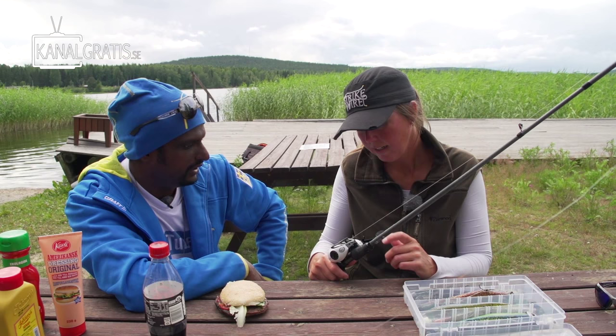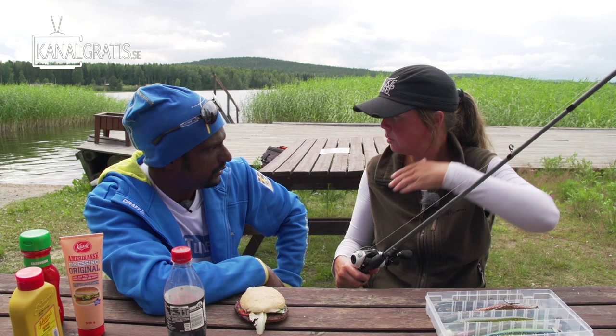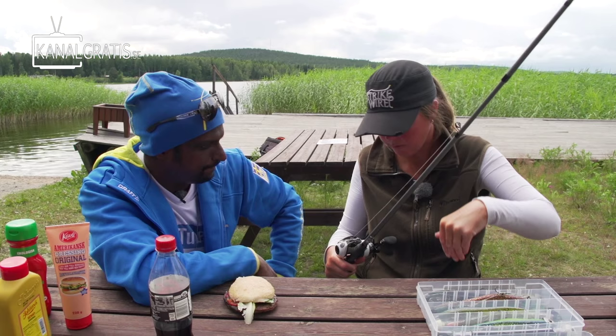All right. And the thing that's new with this one is that when you release the lure, it goes down faster. When it freelines, it goes faster. Yeah, it's very fast down into the fish. You can drop fast and present fast. And you really need that.